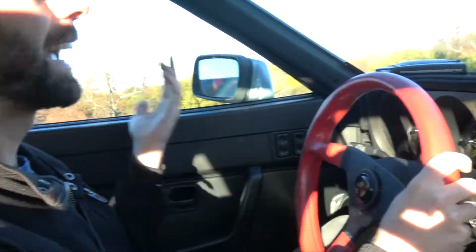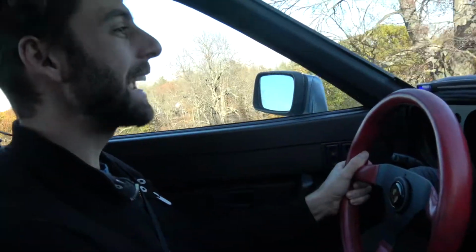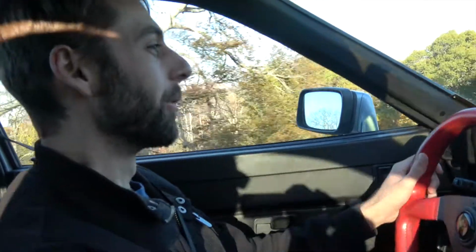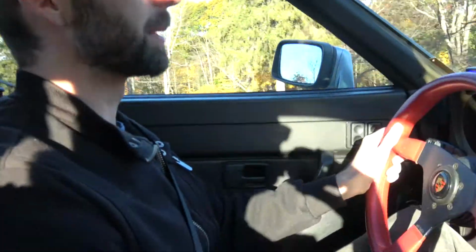This is the 1984 Porsche 944, and in 1984, Car and Driver named this the best handling production car in America. We're gonna find out how that holds up some years later. But I can tell you that in 1984, cars must have been pretty loose.